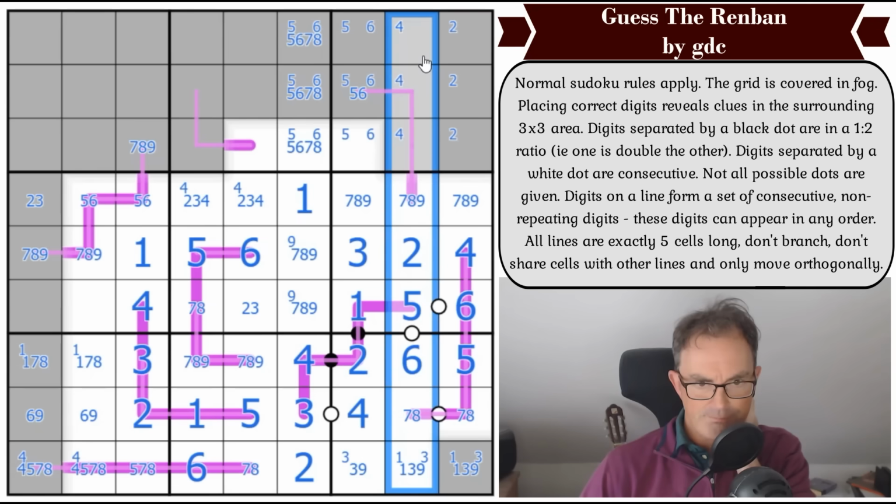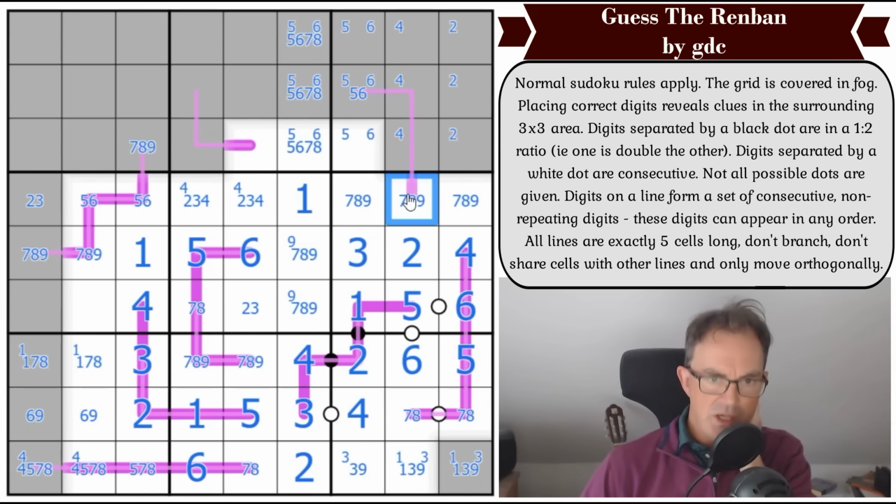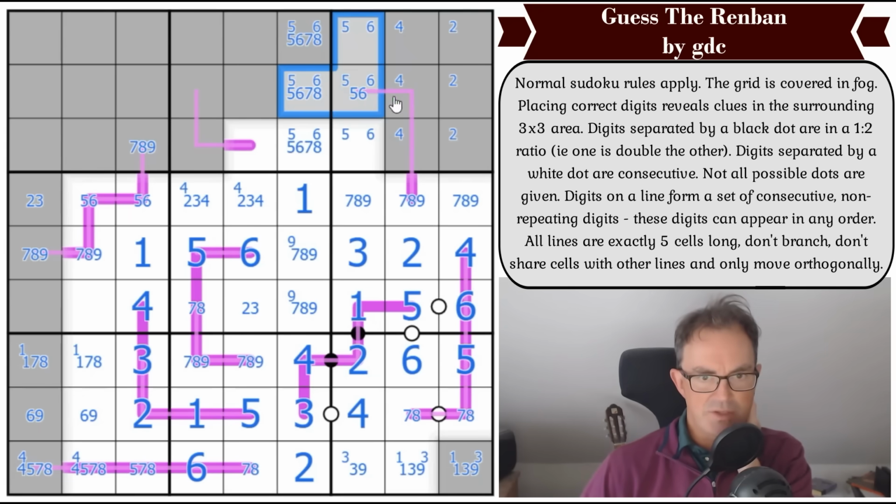Now, what we can't do here on this line, if this was a 9, we know that there's a 5-6 pair in 2 of those 3 squares on this line. So if this was a 9, that would be a 7-8 pair, and that's going to break this square here. So that is not a 9, which means there is now a 7-8 pair in this column.